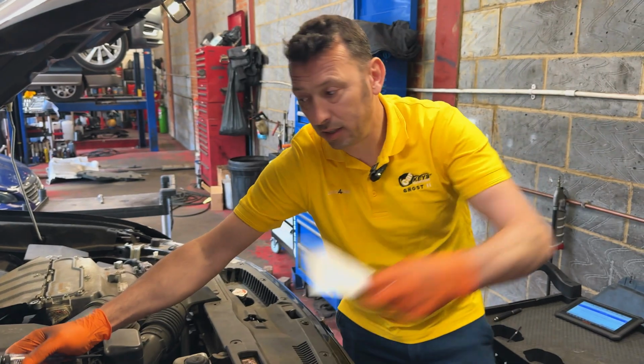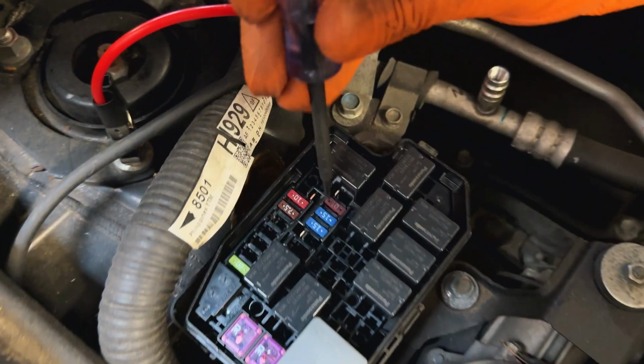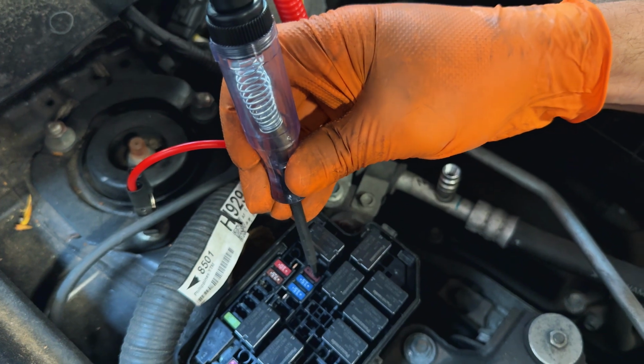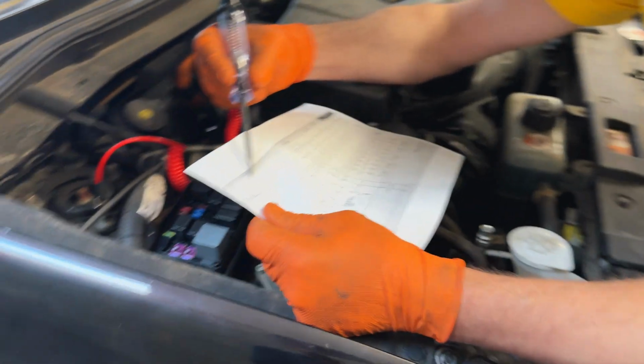We have managed to identify this fuse over here, fuse 11, in the front fuse box. And checking with this tester, we have noticed we have positive here, and we have no power here. So it looks like this fuse is blown.